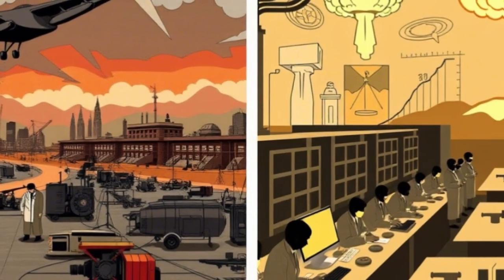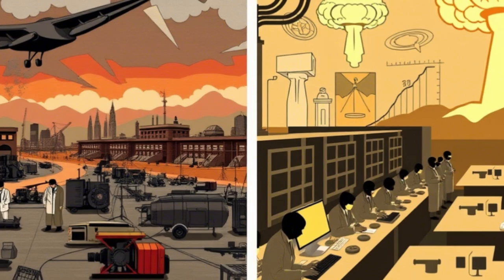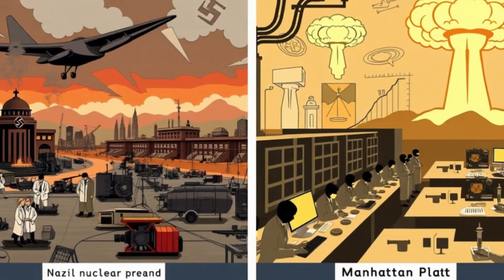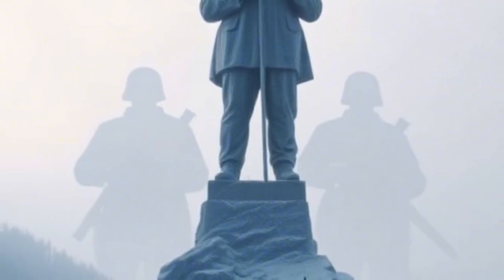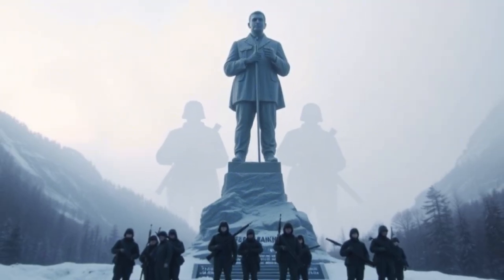A true example of how the right people, with the right tools and training, can defeat even the most powerful war machines. So, did Operation Gunnerside stop Hitler's bomb? The answer is yes, not just by destroying the heavy water, but by destroying the illusion that Nazi science was unstoppable. Legacy of Operation Gunnerside: the science, strategy, sacrifice that saved the world.